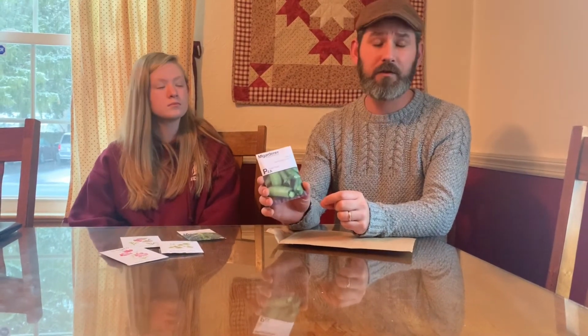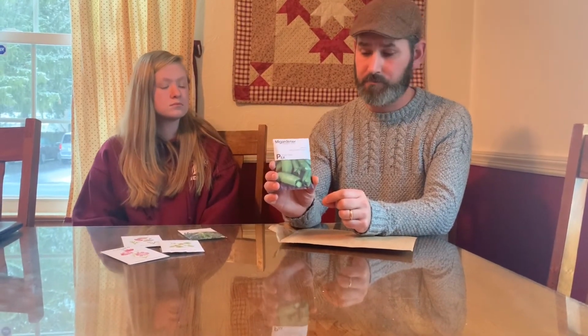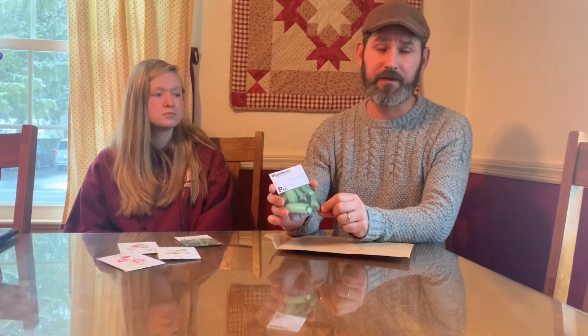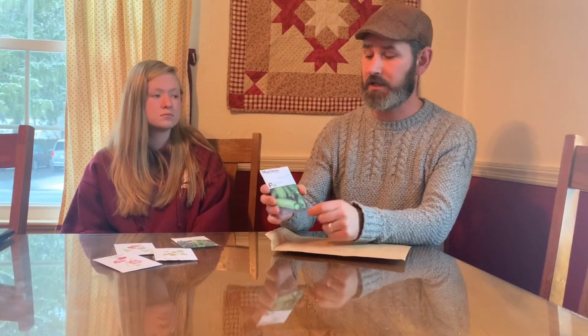So what can you plant this year? Maybe go out and plant your own independence garden and see if we can't just have a little bit more food security, a little bit of independence from the supply chain.